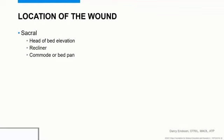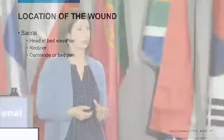If someone spends an hour on their bowel program and they're sitting on that commode chair, that's a huge amount of pressure, even if it's not over a large period of time, but on a very small area. So that's a huge place. And how many of our patients, if you work in a hospital like I do, but also an outpatient, I see them, they always have their head of the bed up. Nobody has a flat bed, right?